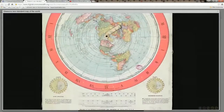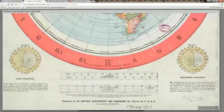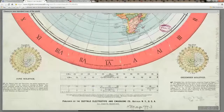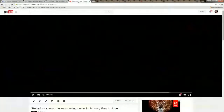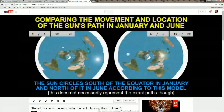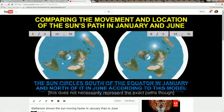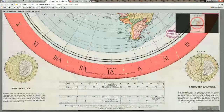But what I didn't notice the first time when I originally posted this were the June and December solstice maps on the bottom, showing what looks an awful lot like what I discovered with Stellarium in the video I posted called "Stellarium Shows the Sun Moving Faster in January than in June." See how the sun is tighter in its orbit here and looser here? That's exactly what they have depicted here and here. It's tighter on the Tropic of Cancer, looser on the Tropic of Capricorn, showing an odd way that the land is illuminated.